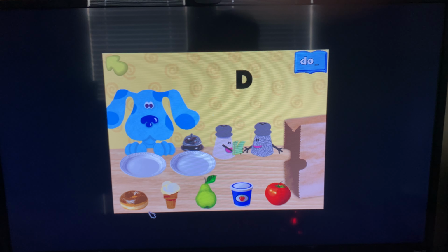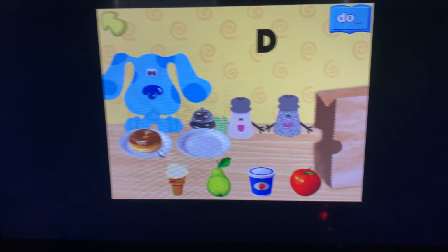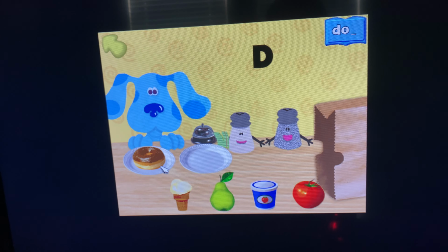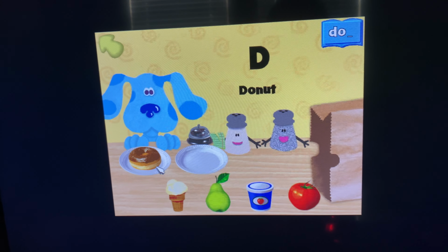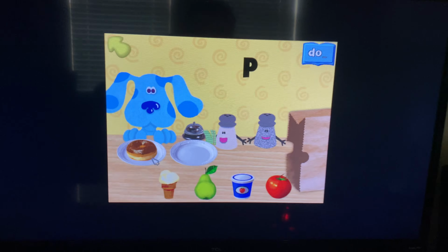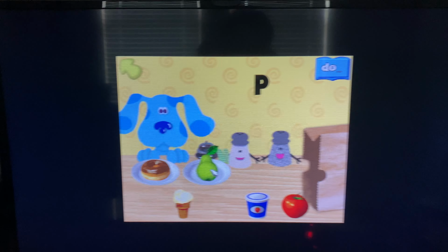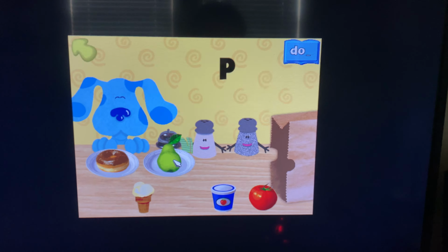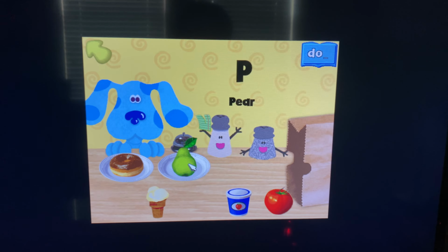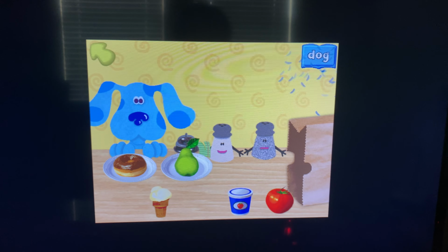Okay, listen close. Does that start with our letter? Listen. D. Donut. Aha! That's the snack! What snack starts with this letter? Is this the snack we're looking for? Pear. It's the snack we were looking for.